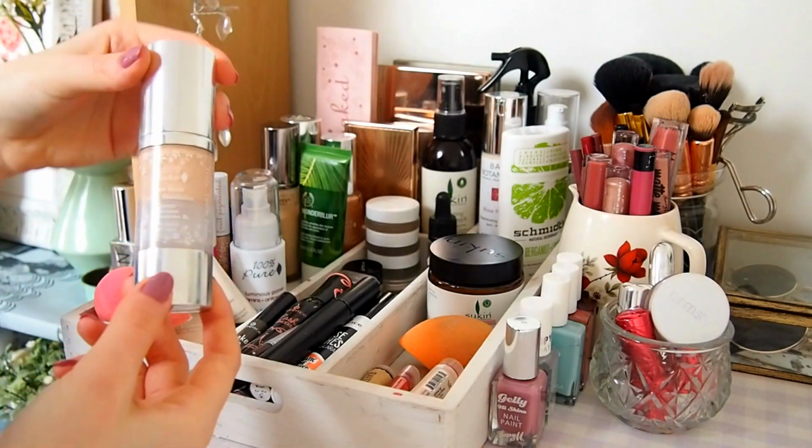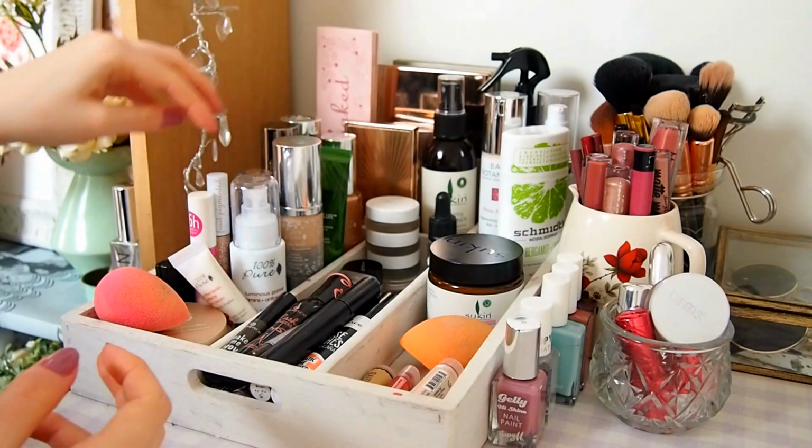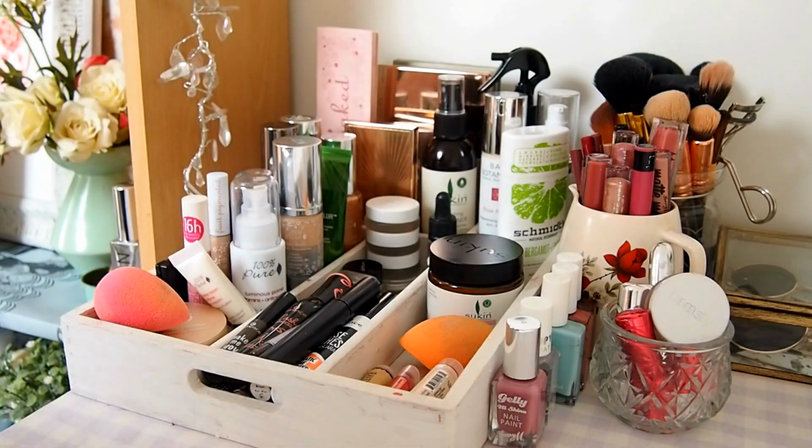Their Superfruits Healthy Foundation, which I'm in the shade Creme. I love this stuff, it's so good. And then my favourite concealer is this Essence one. I'm going to put all of these products down below if you're interested.